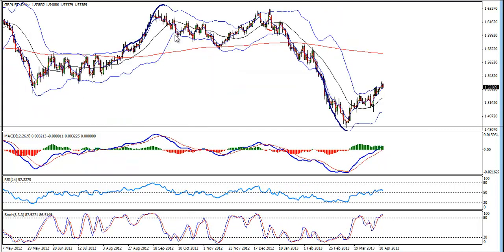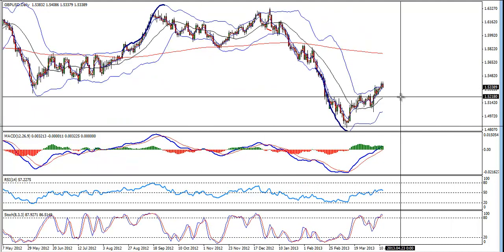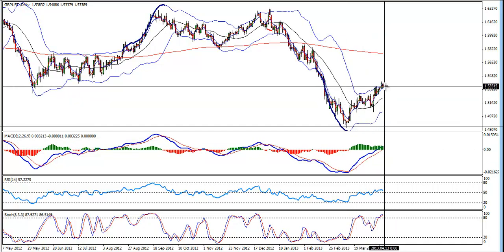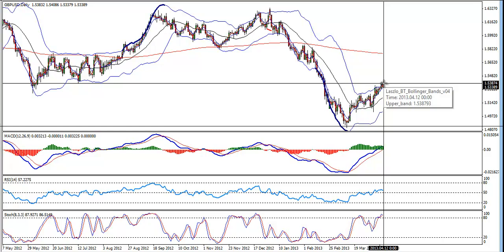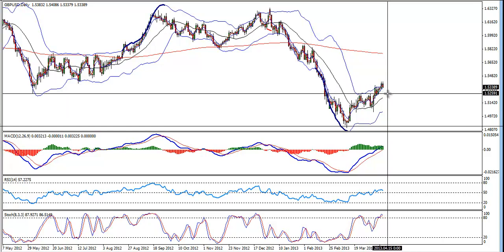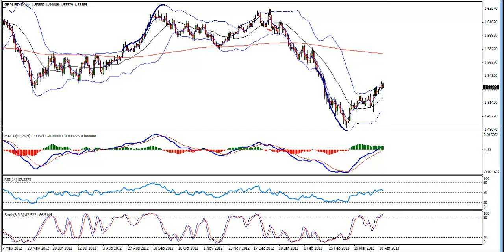Pound dollar, pretty much the same story. Hidden divergence between the highs, continuing divergence on a daily chart between these two highs. So no reason why I think the pound dollar is not going back to the 20 MA, at least. In case it completes a break of this trend line, we are going all the way down. 148 could be the target.